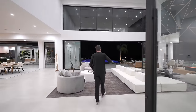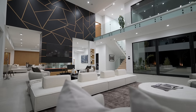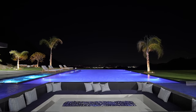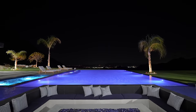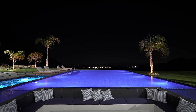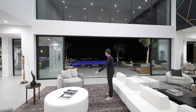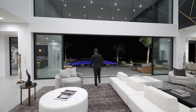But here we are. We're in the great room at nighttime, and the vibe is just so much different here. You can't see a clear view of the mountains, but instead, you are actually getting a glimpse of the city lights down there in the distance, which is not something you can see during the day, of course, but at nighttime, it just feels a lot more peaceful, a lot more intimate out here.